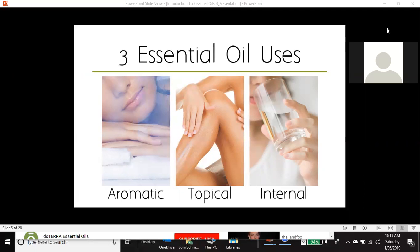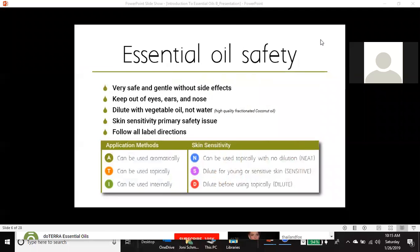We're just going to real briefly go over a little bit of essential oil safety. There's not much to cover. They're super safe and easy to use. They have very few side effects. My biggest precautionary statement is always keep them out of your eyes. Don't put them directly in your ears, and don't stick them up your nose. You basically want to keep them away from sensitive areas of your body.